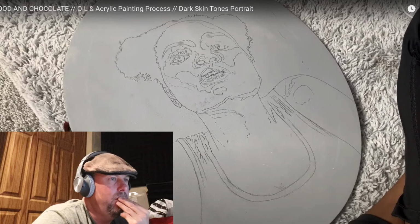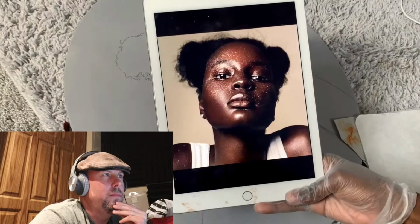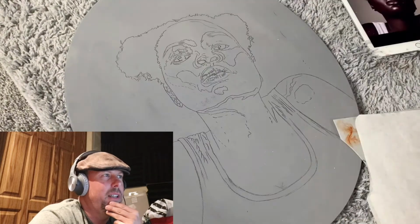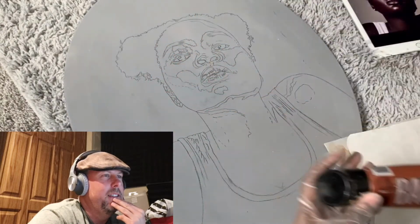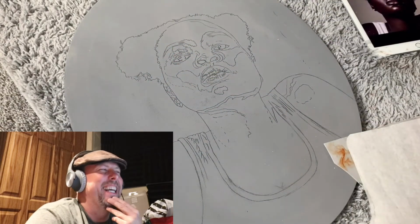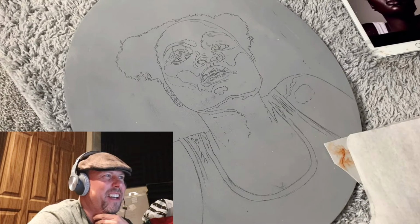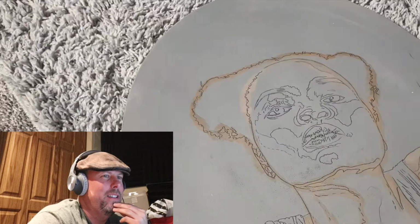As detailed as possible. I'm watching YouTube in the background right now. And it's a really cool portrait for that. I'm going in with Liquitex Basics to seal the graphite.